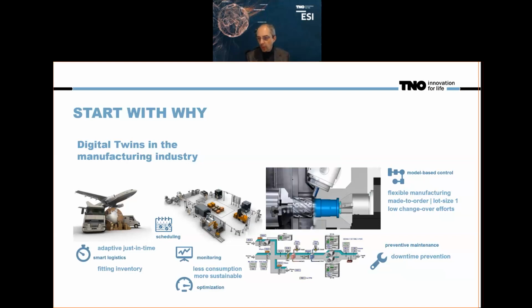And of course, very often it's about preventive maintenance, downtime prevention, so that no machine which is in the critical path of this production ever goes down in an unscheduled way. Of course, maintenance will be needed, but not as an emergency response. That is, of course, something we are after.